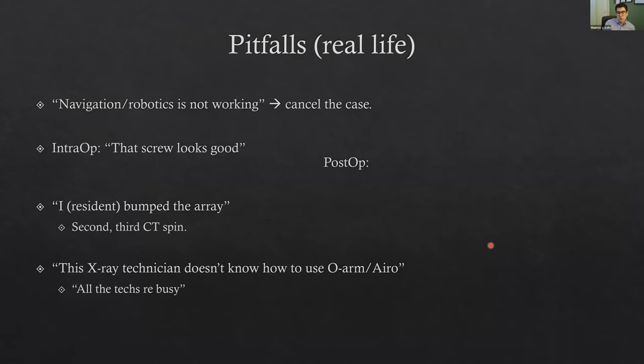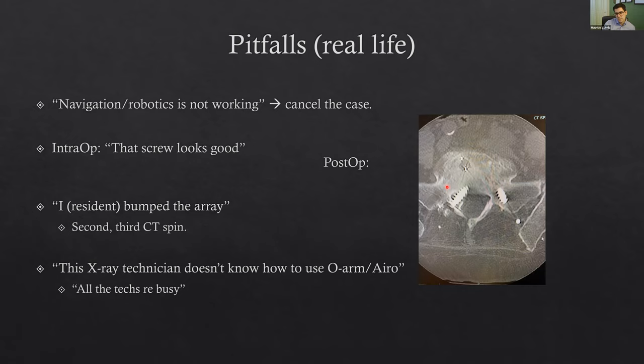So real life cases, right? Both of you, Dr. Bajan, Dr. Shul, already mentioned some of this. This is real life. All this has happened in my hospital. The navigation is not working, cancel the case. I was completely surprised, but it has happened more than once. Intra-op, oh, that screw looks good. And then post-op, you have quite severe medial breach, right? We're using navigation, but that's what happened.